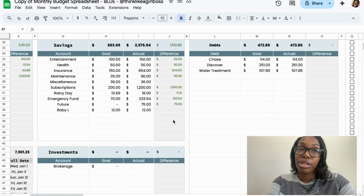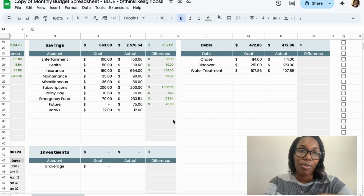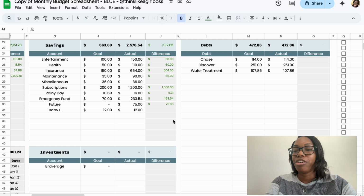So we originally budgeted $663.69. However, which is a good thing, we ended up putting in $2,576.54, and we were able to fully fund and pay our HOA and fully fund and pay my car insurance for 6 months. And so we're actually doing very well in that area.